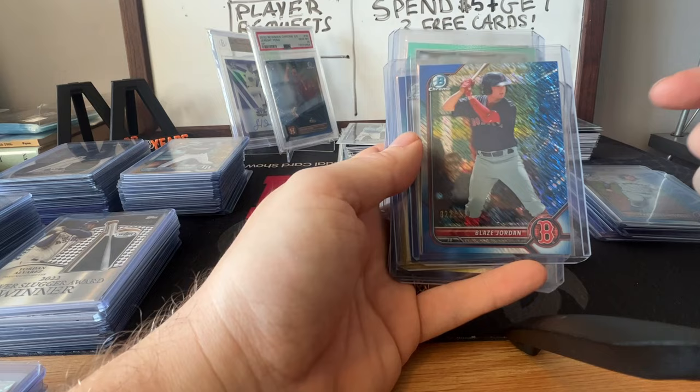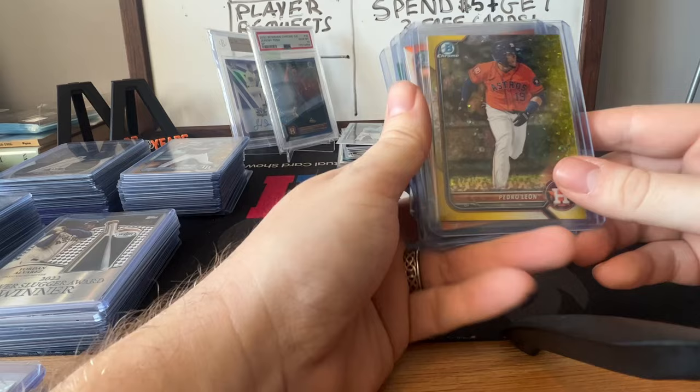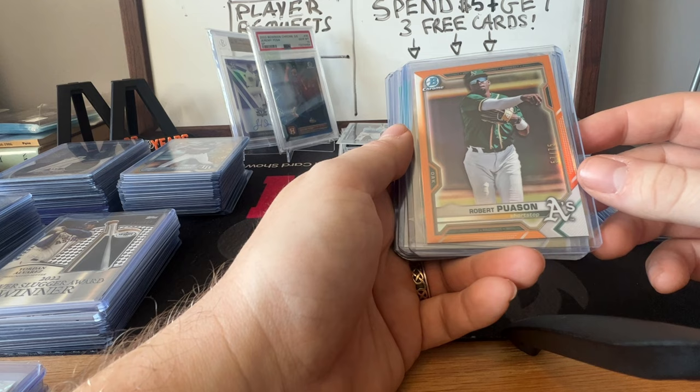Another guy with Paulino I really like, Rendon Cone. That is a color match to 150, true blue. Pedro Leon, I couldn't pass this up. A lot of these cards were like 50 cents a dollar. Pedro Leon on the yellow mini diamond is 75. Poussin to 75 on the true orange.